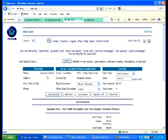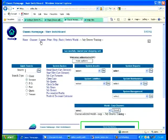No problem. Let's find the thing that says clear cart. As soon as you hit clear cart, watch this little icon. It'll totally disappear. Now if I were to say log out, it physically would log me all the way out. Does that make sense? Yeah. Awesome. Cool. I love the questions. Bring it on. Good stuff.